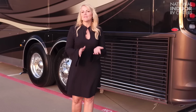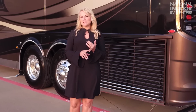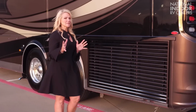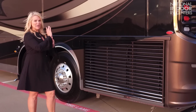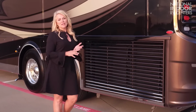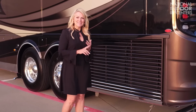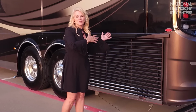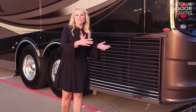Spartan is also an innovator in the motorhome industry. So they have three firsts: independent front suspension, the passive steer tag axle, which I showed you a little earlier, and the side radiator. So some of the things that are important about having a side radiator. First of all, if you have a rear radiator, to service your engine, you've got to take the radiator out. Secondly, the heat coming off the engine is what is cooling the radiator.